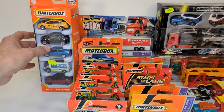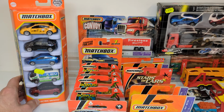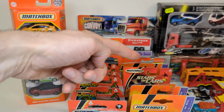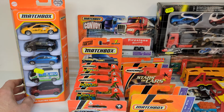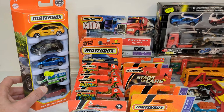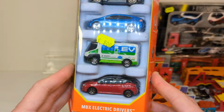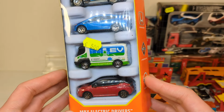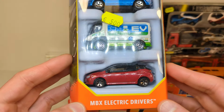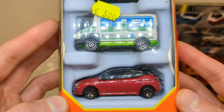That's what it means. She had all Matchbox stuff on the table, singles laid out, and also in two boxes with a cardboard sign that had written €2 on there, and a few Matchbox 5-packs, of which one is a 2022 5-pack that I'm still missing. One of the three I'm still missing. This is the MBX Electric Drivers one. Only €5. It's a steal.